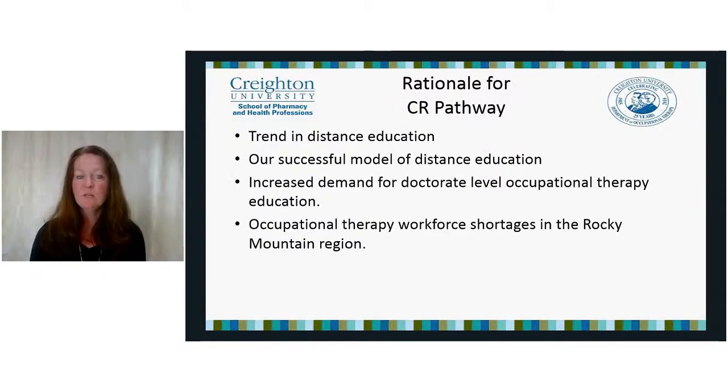So what is the rationale for this pathway? There is a trend in distance education, and we like to think here at Creighton we're leading the way in distance education. We've had plenty of time now to show that we're good at this. We are graduating students. They're doing well. They're practicing in the community. Some of our Alaska graduates have started their own private practice. They're doing extremely well. So we're taking this model and implementing it in other places so that we can continue showing and exploring the success of distance education in healthcare.